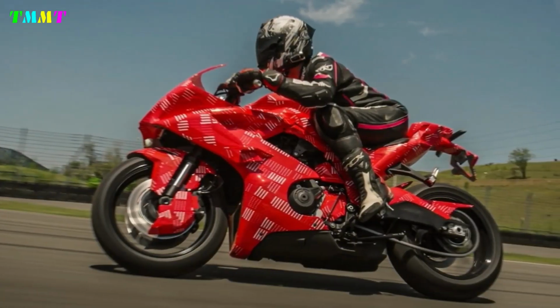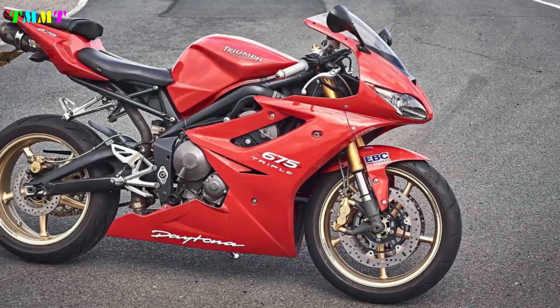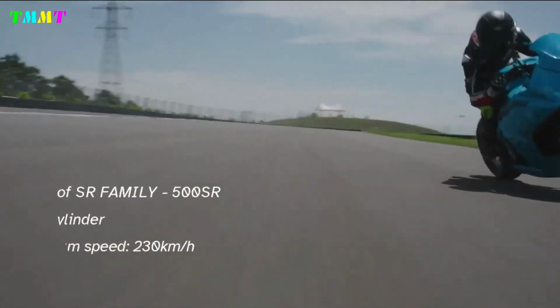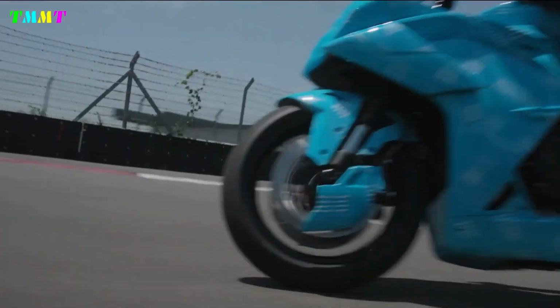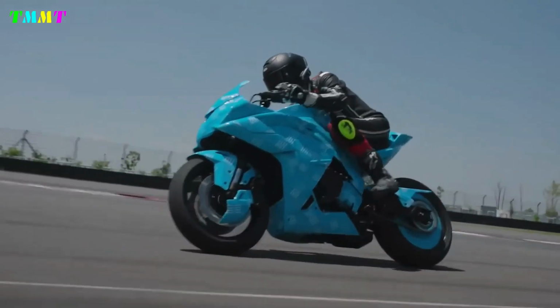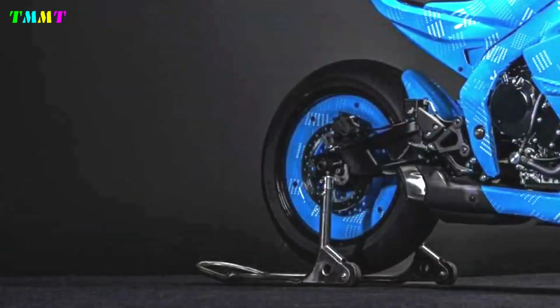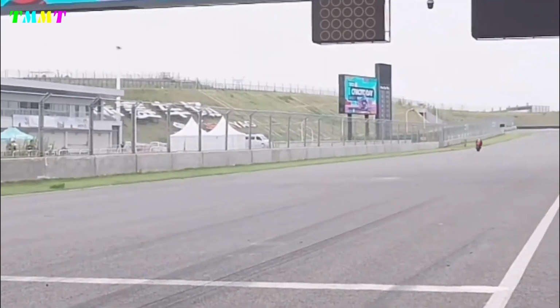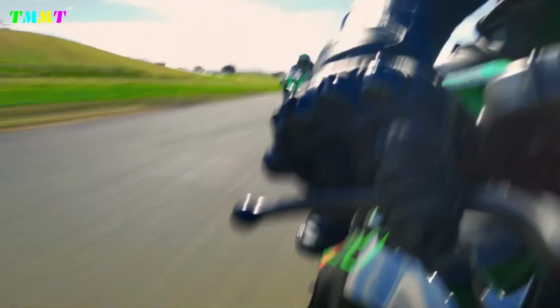Three cylinders, 675 cubic centimeters, we know that. Triumph and MV have done well with this configuration for years. In these models, triples with 675 cubic centimeters produce 124 horsepower at Triumph or 128 horsepower at MV Agusta. The Cfmoto engine will have to maintain this level in order to compete with the Kawasaki ZX-6R.